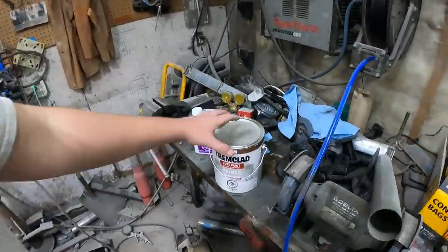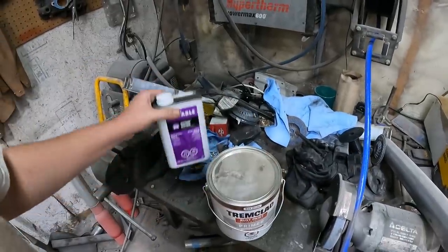All I got on sale, little trim clad. I think it's Canadian only, maybe, for Rust-Oleum in the States. And we're gonna thin it out just a little bit, and we're gonna douse it on here.